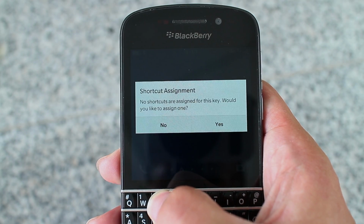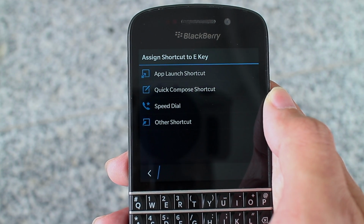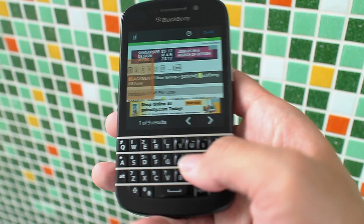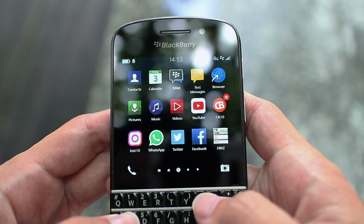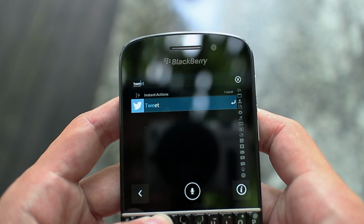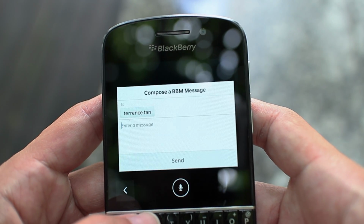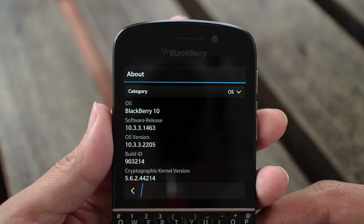It enables some really handy features too. I can set a shortcut to most of the 26 letters on the keyboard to launch an app, compose a new message, speed dial, or set up a few other shortcuts. There are also some other shortcuts within apps which make navigating around the interface a bit quicker, provided you can remember all of them. Another nifty feature is the ability to just start typing on the home screen to search for anything on the phone, or use it to trigger an action, like posting a tweet or sending a message to someone. These might not sound like much, but it does make it a bit quicker for me to get things done.